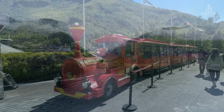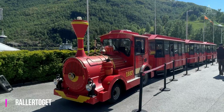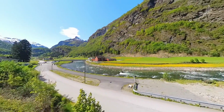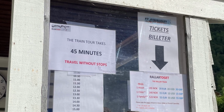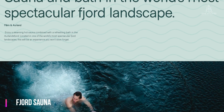Back on dry land now, and onto the other train in Flam. The Rallatoget takes visitors on a 45-minute round trip up to the Flam church and back, following the course of the river. You can pay in Norwegian kroner, euros or pounds, and the train leaves every 30 minutes from alongside the pier. Adrenaline seekers won't be disappointed with the following activities.